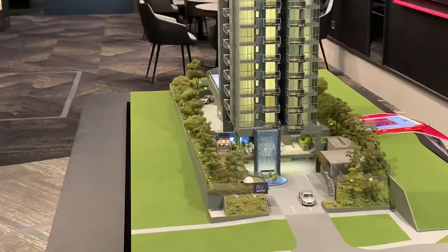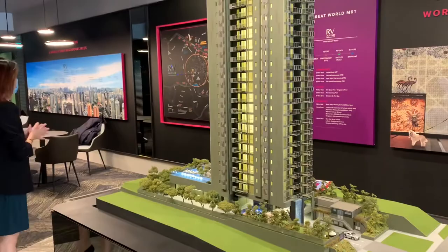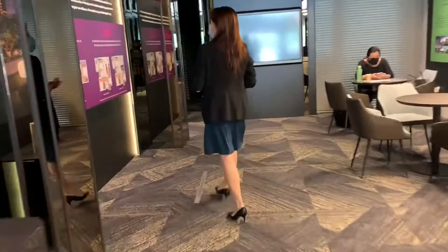The next thing that we wanted to show. Basically, it's only one block itself. Yes, it's only one block. Typically, every single level, we have 7 units, and they're all 2 bedrooms. Come this way, I'll show you the 2 bedroom concept we have right now.